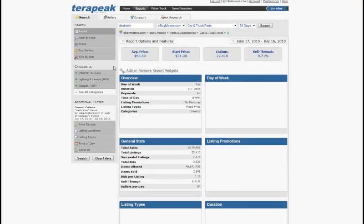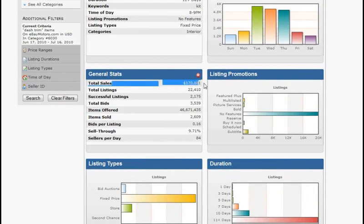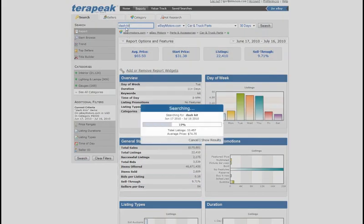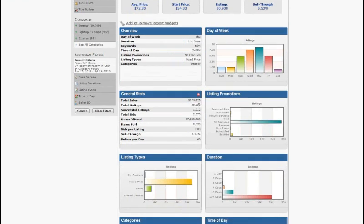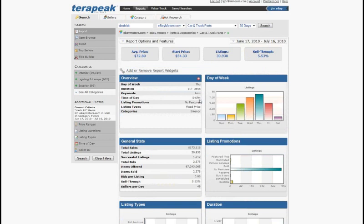So, one thing accomplished. All right, so for the term dash trim, it's not K&N sales, but there was $170,000 in sales in the past 30 days. If I type in dash kit, because sometimes people don't use trim, they use dash kit, you'll probably see more listings here. There were 30,000 listings on dash kit. It didn't really change much in the total sales numbers, but bottom line is there's $173,000 in sales. The good thing about dash kits is that there are over 3,500 applications, which means there's enough for everyone to list if you're going to be taking on 20 or 30 at a time.